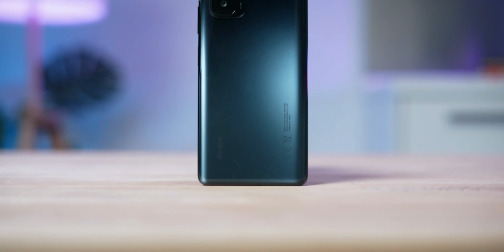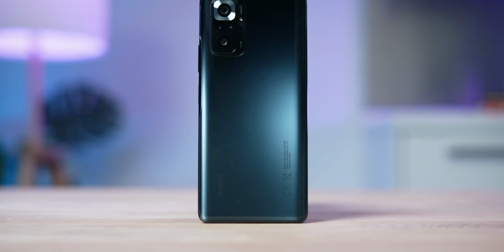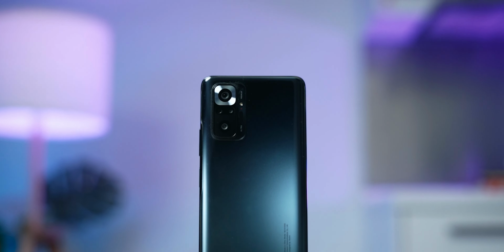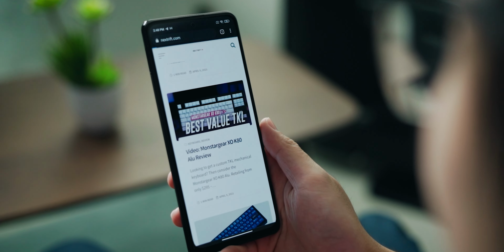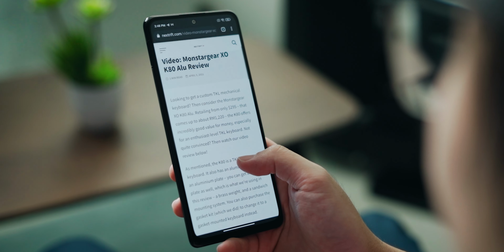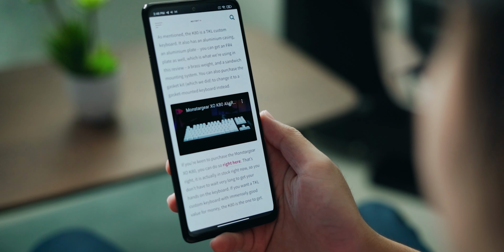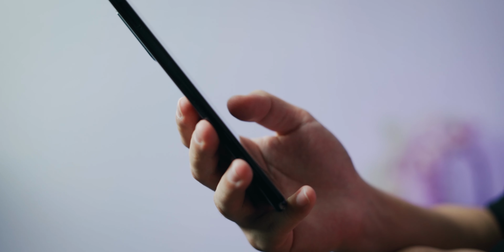So if you're okay with a not so great ultra wide angle camera in low light conditions, as well as a pretty iffy software experience, you will be very happy with the Redmi Note 10 Pro. I mean, for less than 1000 ringgit, well, 999 ringgit, but you get my point, there's only so much that you can ask for from a mid-range phone at this price point. For that kind of money, you're getting a fast 120Hz AMOLED panel, a Snapdragon 732G chipset which is decently fast, as well as very long battery life.